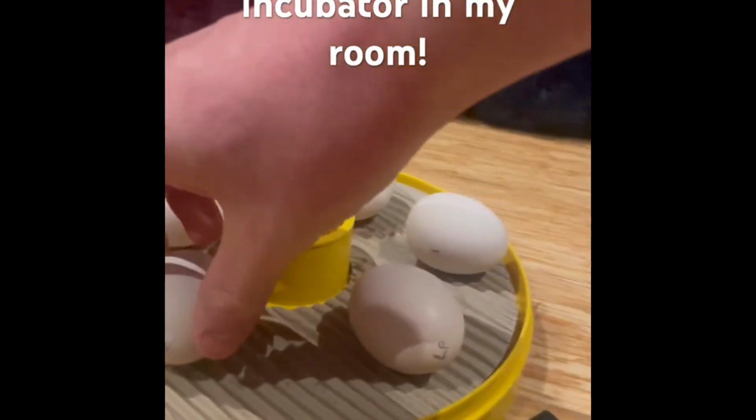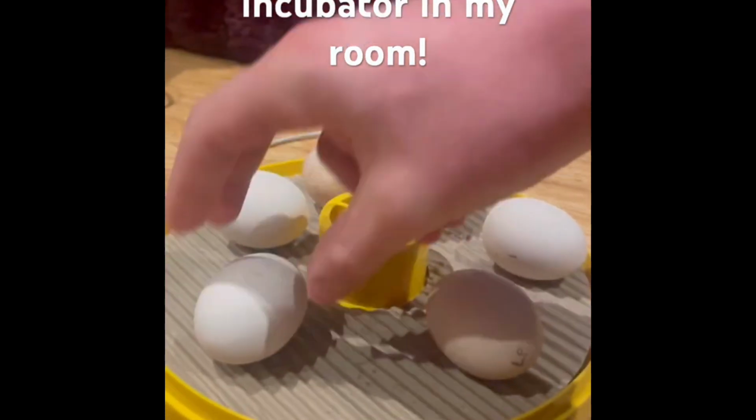Day 5 of raising chicks in an incubator in my room. Today all I had to do was turn the eggs over so the embryos don't get stuck to the shells.